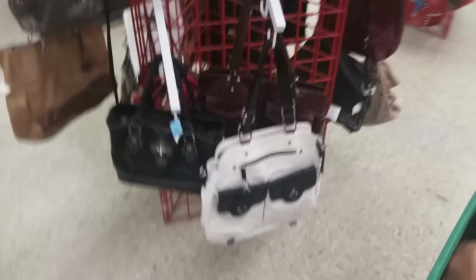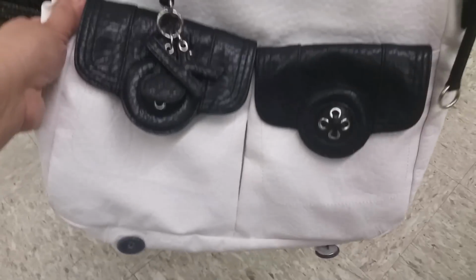This basket creaks. Basket buggy, depending on where you're from. Some of y'all might call it a basket. Some of y'all might call it a buggy.